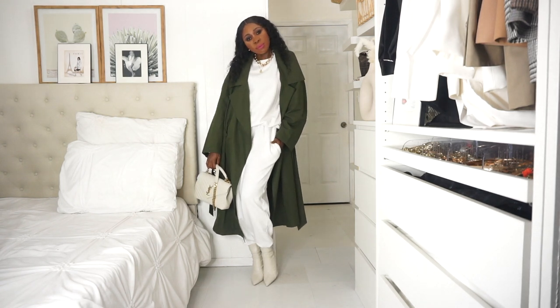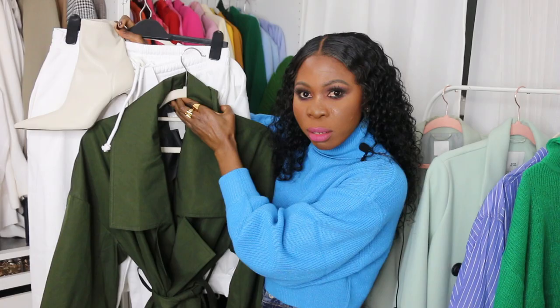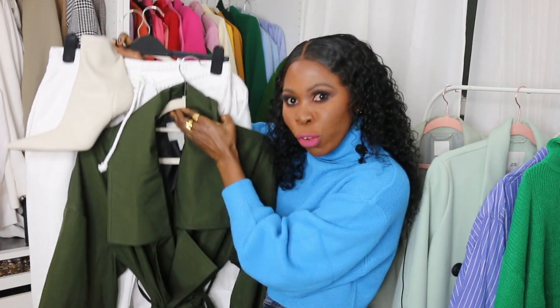Adding this trench coat to this set right here gives me the sophistication I was looking for. This is gorgeousness overloaded. Like, what do we think about this? Do you have something to say? If not, let's move on to the next style.